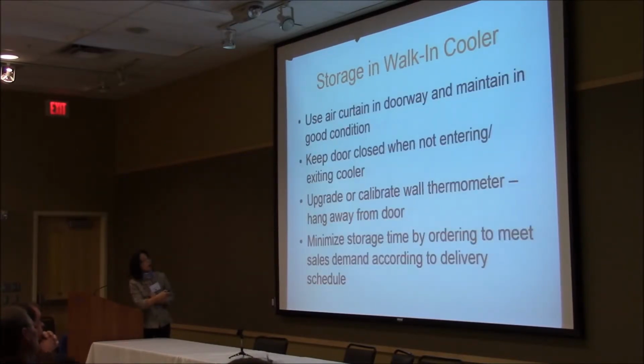A few other things about storage in a walk-in cooler: use air curtains in the doorway and maintain them in good condition. Again, this is just preventing warm air getting into your cool room. Also, keep the door closed when not entering or exiting the cooler, just to maintain the cold temperature. Also, calibrate the wall temperature sensor, away from the door, to make sure you get a correct reading of the temperature in the room. If possible, minimize your storage time.